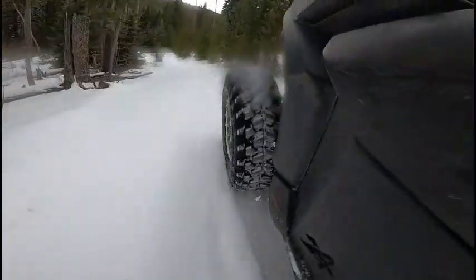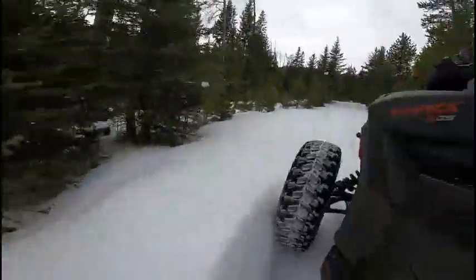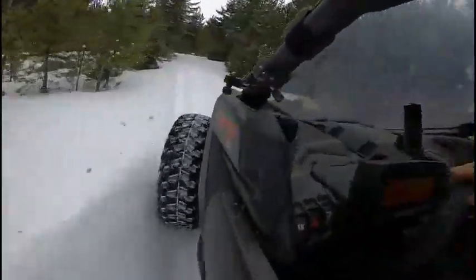So James has 35 inch Super ATVs. In my opinion, the Super ATVs are the best in the snow. I could definitely air mine down a little bit. Matt's on 32 inch Carnivores, brand new, with some siping. We'll see how these other guys do back there. They might be digging too much.